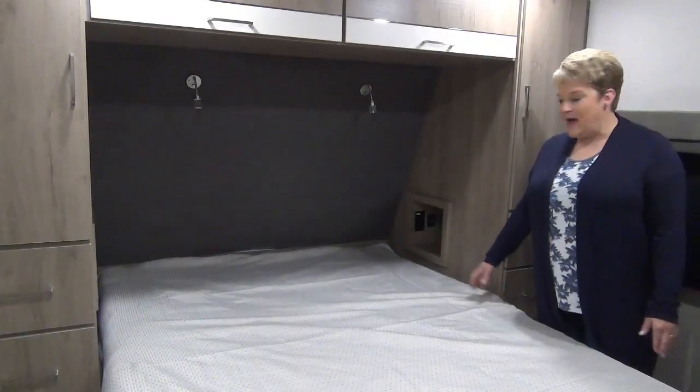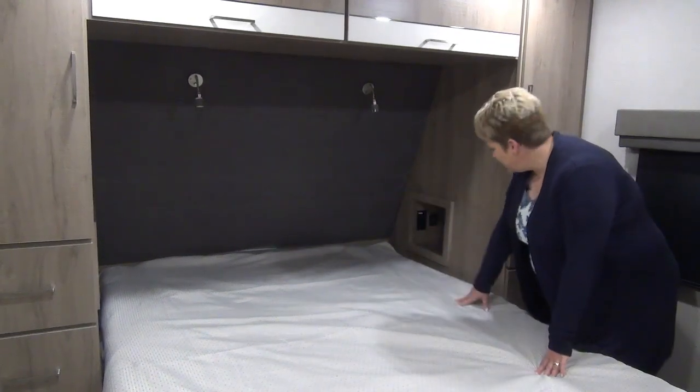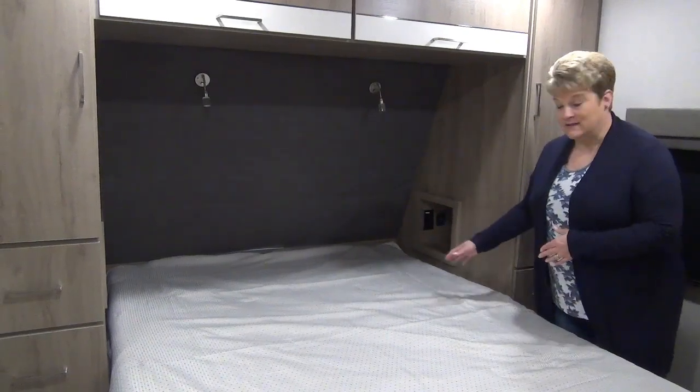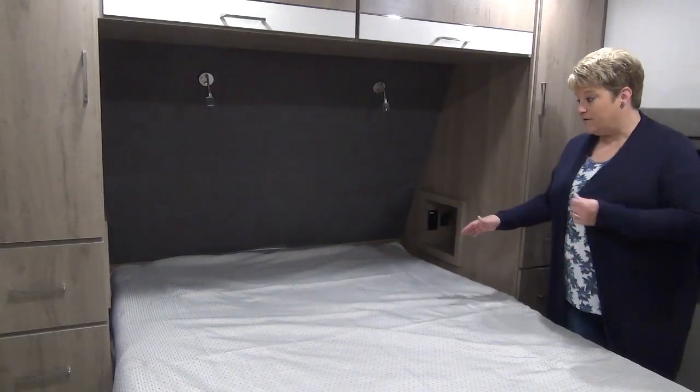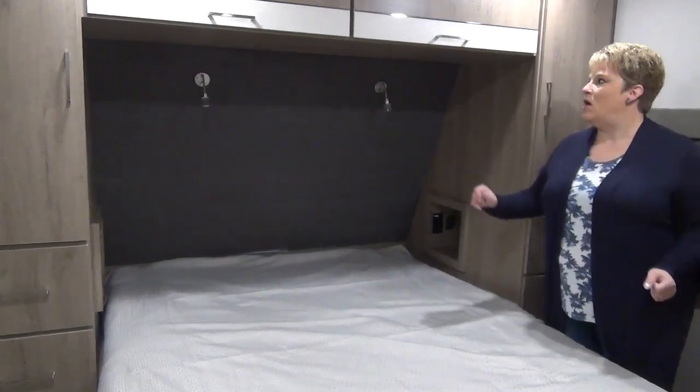Up in the master, we have the 60x80 residential queen-size bed with the little cutouts on each side to act as little night tables. Each one of them has a plug-in in there and a USB port for your phone. Great place to maybe put your book or your glasses, glass of water.